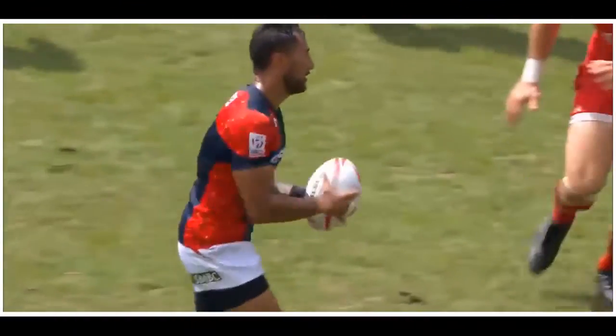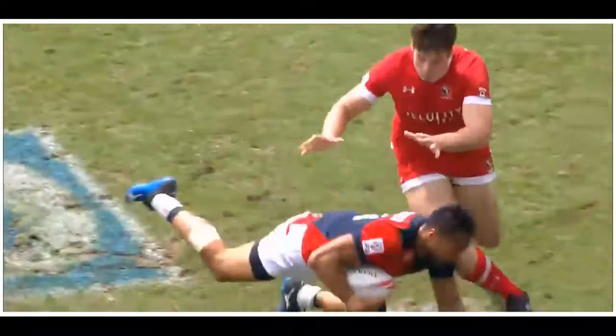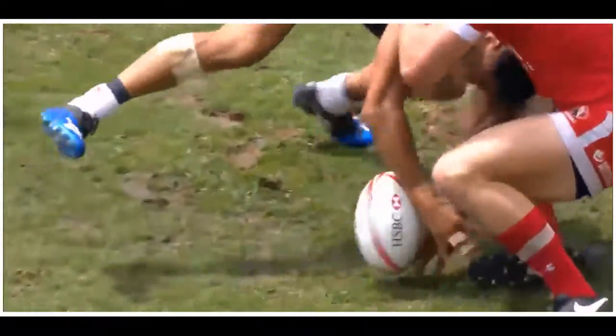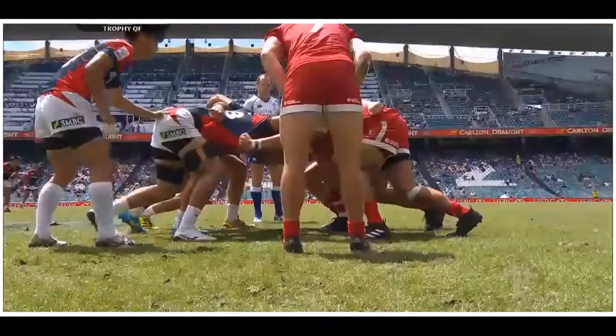Now, do they have the nous? Do they have the composure to just try and get this win over the line? I think they're one of those teams that once they just get that first win, they'll get some confidence up. They'll start playing some pretty exciting footy.